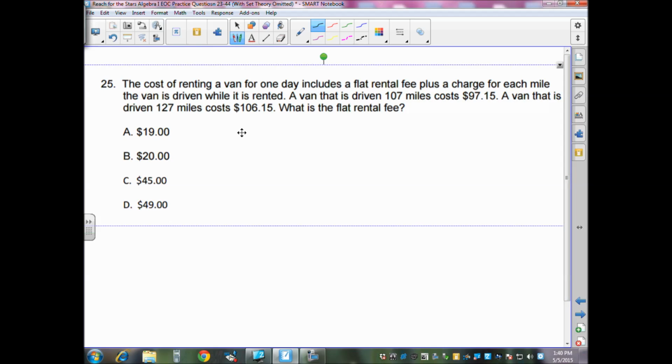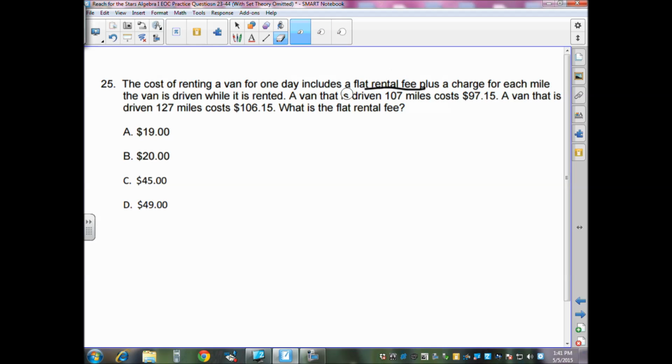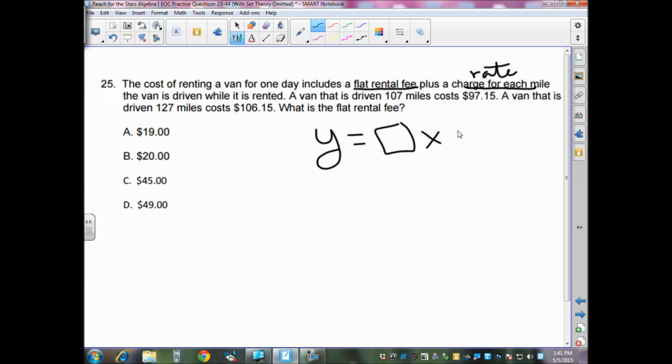Okay, let's look at this one. There's a flat rental fee. That looks like a rate of change. Let's see, no, flat rental fee. That looks like a y-intercept. The charge for each mile is your rate of change. So we're talking a linear relationship here. We're going to need to know this before we find that flat rental fee, which is going to be the y-intercept.